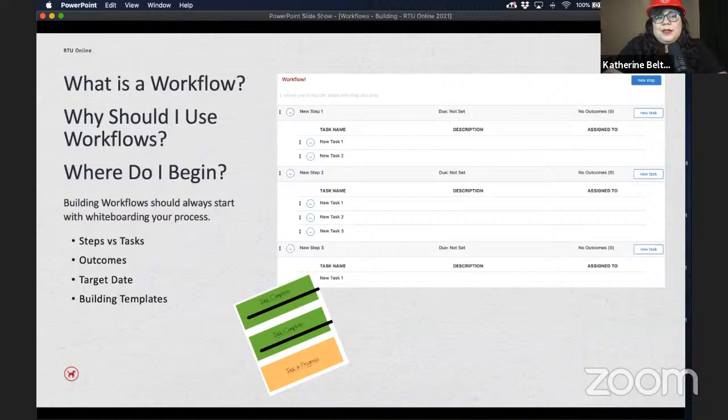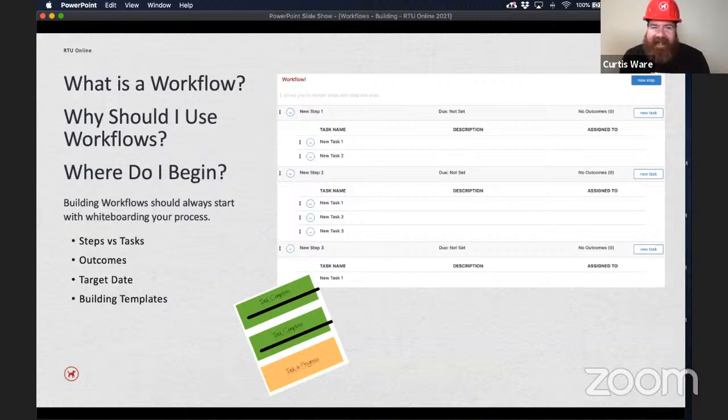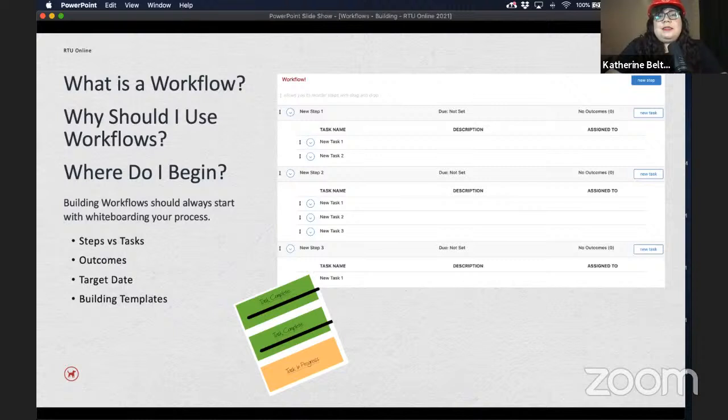The other benefit is it helps keep us organized. I know, unlike Curtis's office there, we want to have organization in our life, right? We want to be able to say, here's where I'm going to go next, here's where I went previously. We want that track record, that history. So workflows really will be that guide in the CRM to say, here's what we're doing, here's what we've done, here's what we still have left to do. Absolutely. So where do we begin?